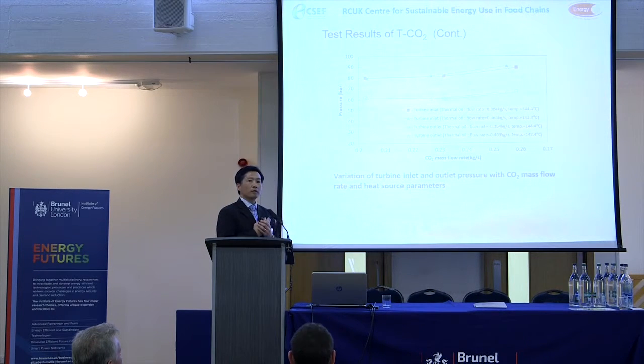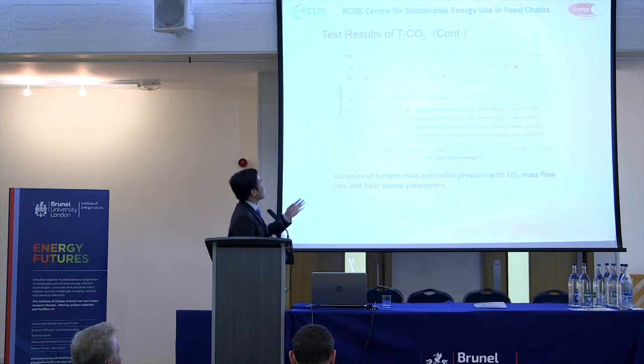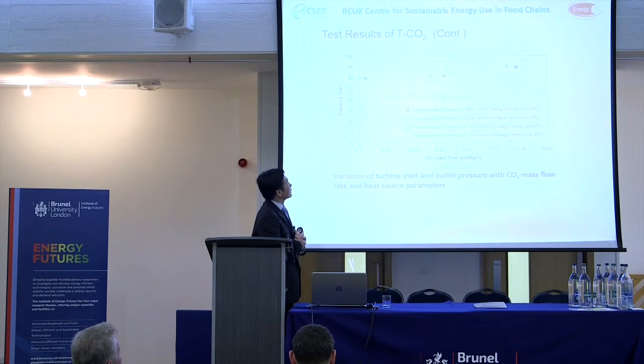These two pressures are quite important, as they determine the power generation from the turbine. That's why we test the effect of the heat source parameters on these two pressures. And again, you can see the oil mass flow rate doesn't affect the turbine's inlet and outlet pressure much. This is what we found from the test results at constant oil temperature.